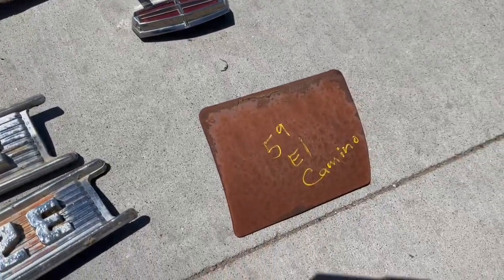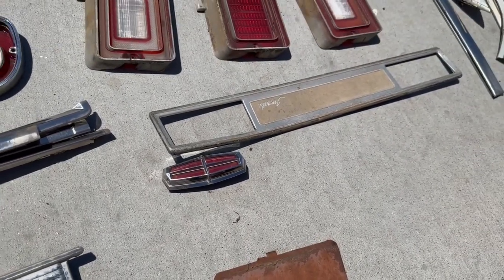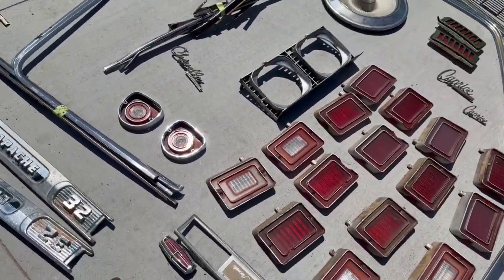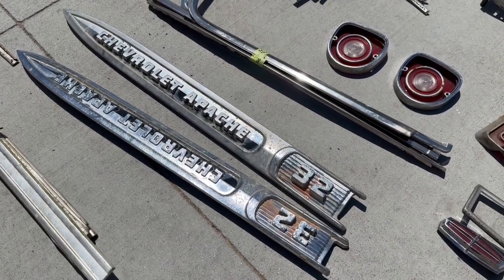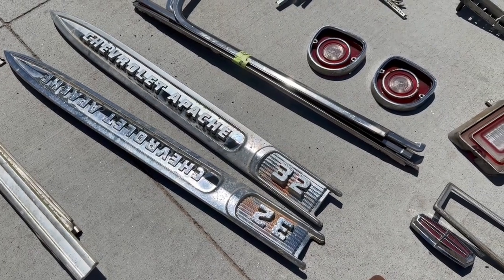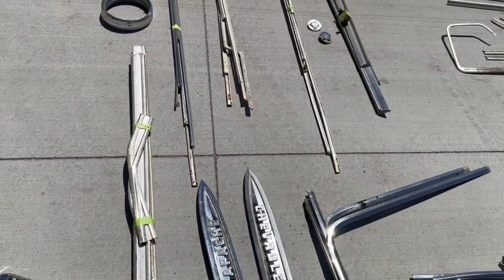59 El Camino fuel door. Trunk lock cover for a Lincoln. Impala dash trim for a 72. As I'm walking by, you see something cool, I always try to grab anything that looks interesting. 59 Chevy Apache 32 front fender badges. These are not broken up. They've got a few pits in them, but they've got a nice shine. Great for a patina type truck. Lots more molding. 61 Bel Air four-door.